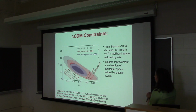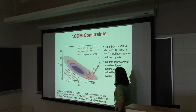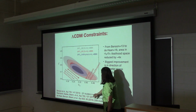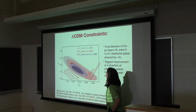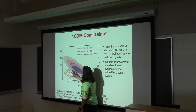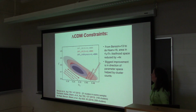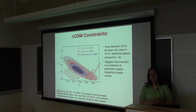So this has been a long slog from our first cluster cosmology paper in 2013 using 21 clusters, which Keith actually wrote. Vanderlinde here wrote the detection paper. Then adding an evolution to 100 clusters, and then finally this full sample of 356 clusters. As we've added more clusters, we've shrunk in this direction, and the uncertainty contours in this direction are really set by our systematic uncertainties in our mass calibration. So we've decreased the area in the likelihood space by about a factor of 4, going from 21 to 356 clusters.